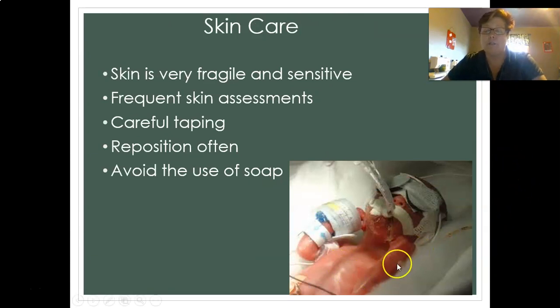And you can see this preemie, this is a very premature infant, probably like 26 or 27 weeks, and you can see how thin their skin is. Their skin is so thin and so fragile. When I say fragile, I mean we can actually just break and rip their layer of skin off. So it's very important that we are doing frequent skin assessments of them.